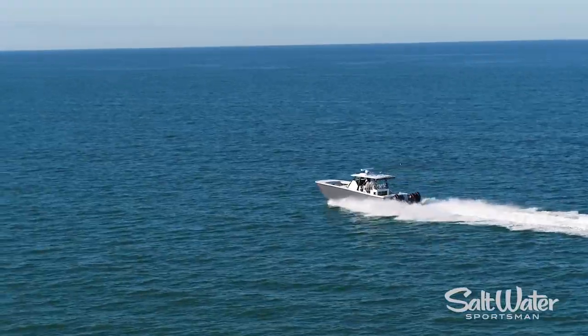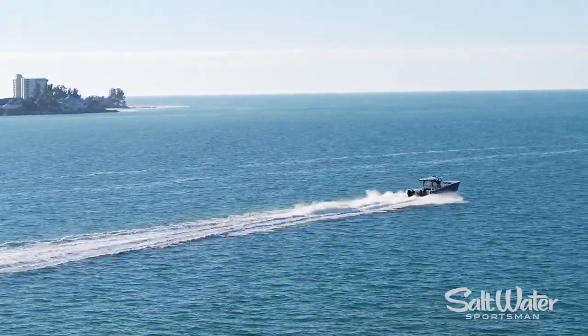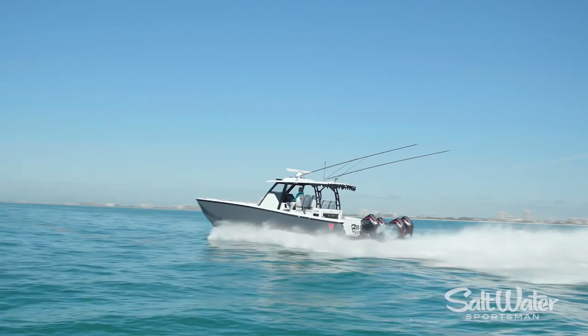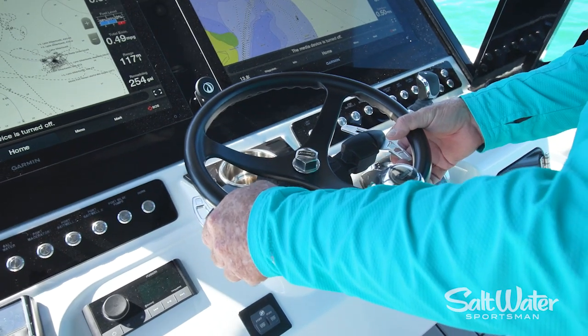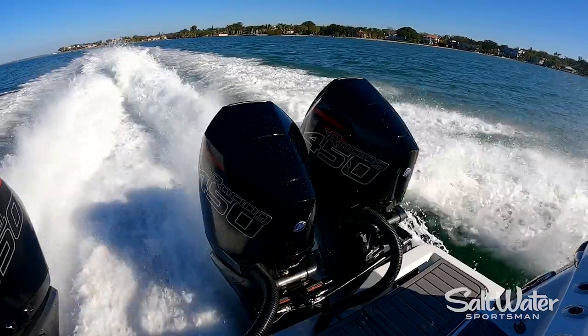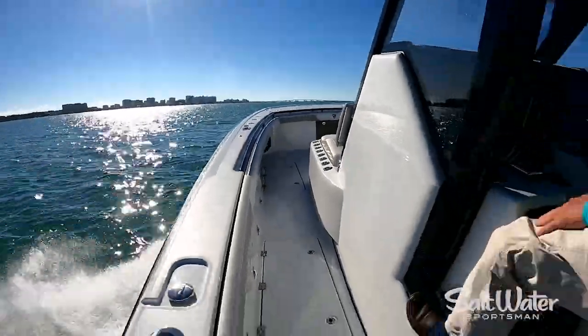Here's what's nice about this design. When you put the boat in a turn, it heels inward and gives you that comfortable feeling that you might get from a center console, but you're getting the smooth ride of a catamaran. On the controls, we've got paddle controls for the trim here. What that does is it gives us absolute control in the turns, and we're going to tuck the outside motors in a turn to give it that heeling inward feeling that you're used to on a V-bottom boat.